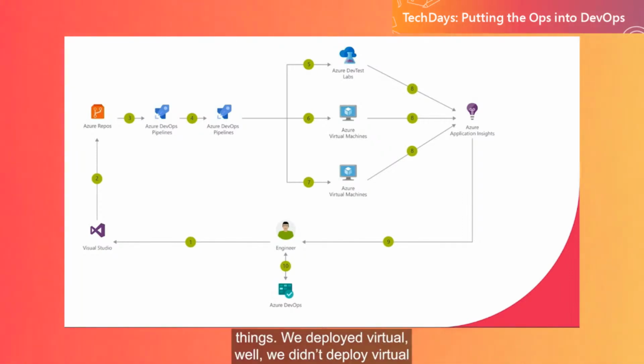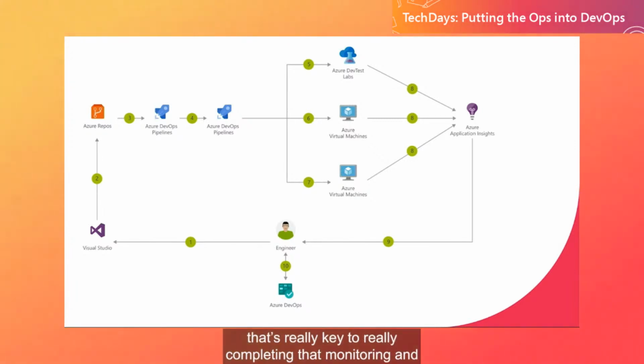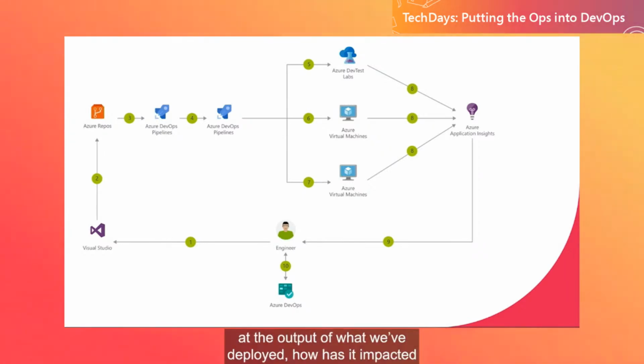And then from there, we deployed things. We didn't deploy virtual machines today, but we deployed some storage, and we could build some virtual machines on top of it. We could deploy literally anything in Azure with those pipelines. Then we hook in monitoring. Monitoring is that production level environment that's really, really key. Whether you hook in Azure Application Insights, Azure Monitor, etc., that's really key to completing that monitoring in the production phase. Then we come back around and we look at the output of what we've deployed. How has it impacted us? What value did we deliver?